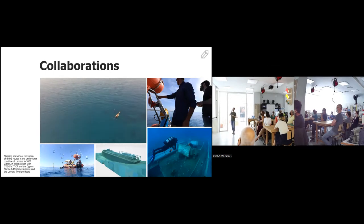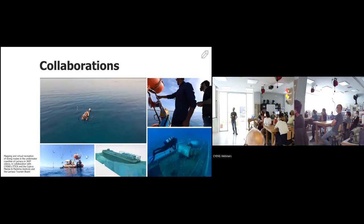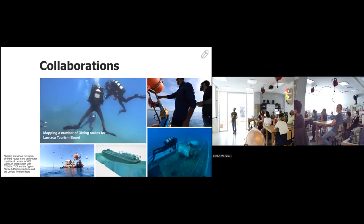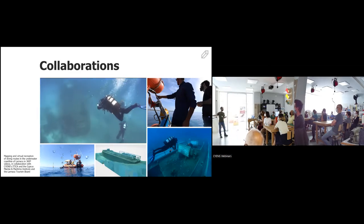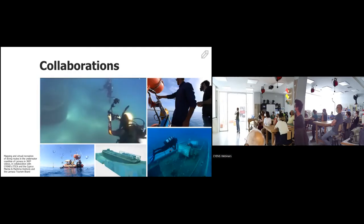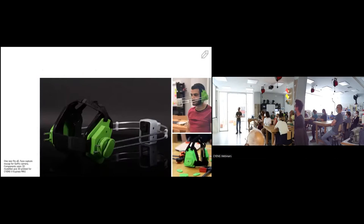We've collaborated with various MRGs. This is with Science Ithaca and the Larnaca Tourism Board and the Maritime Institute. They were mapping the diving routes of Cyprus, and we helped them a little bit with the photogrammetry. And they ended up making the 3D models that you can actually go around in the computer and go into different places. You can see this on our website as well. On the screens, they will be playing. No need to spend too much time.